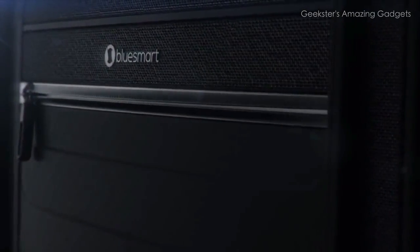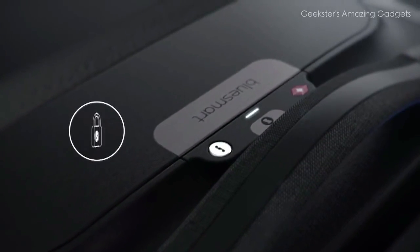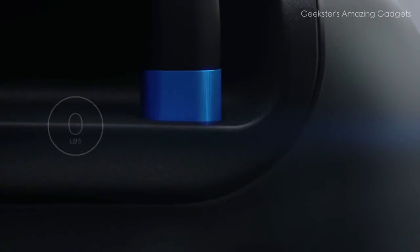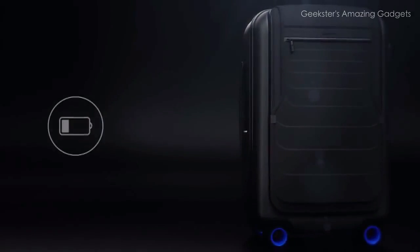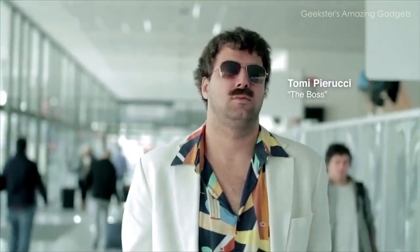Introducing Blue Smart, the first carry-on that connects to your smartphone with revolutionary features, including a digital lock, proximity sensors, location tracking, trip tracking information, a built-in digital scale, and if that wasn't enough, a built-in battery that can charge your phone 6 times over. Designed for today's sophisticated traveler. And even guys like this.